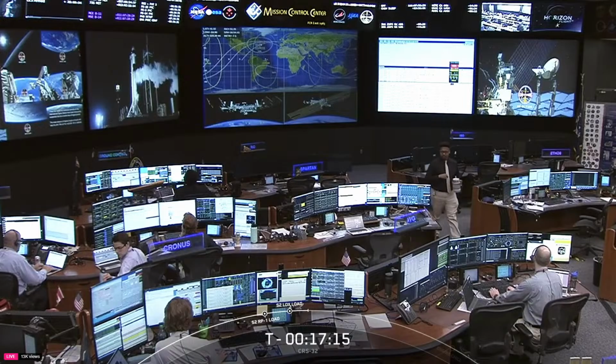This delivery includes thousands of pounds of supplies, critical hardware, and scientific investigations that will keep the crew busy and support ongoing research. We'll be watching closely here as the countdown continues and the mission gets underway. For now, I'll turn it back to Hawthorne for a closer look at the launch vehicle and spacecraft supporting this commercial resupply services mission. Take it away, Yomei.